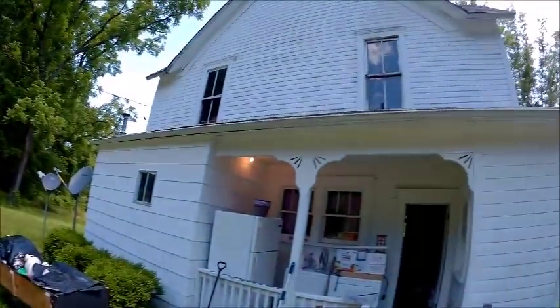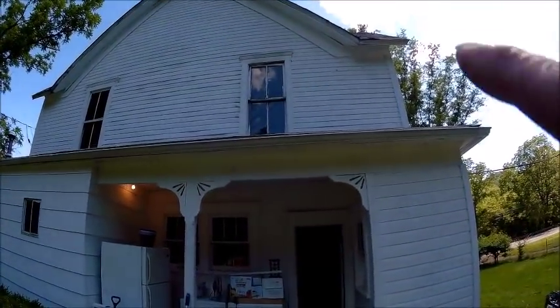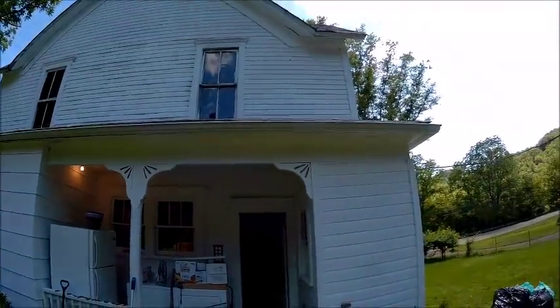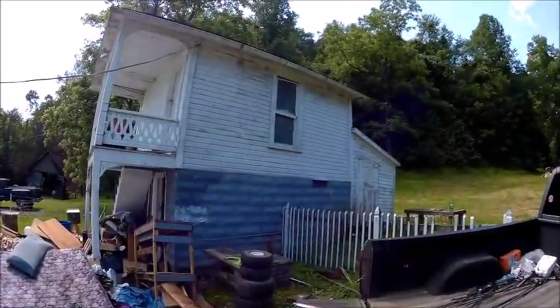we got a lot of work to do to the house, a lot of window work, where the frames have come apart and they've just fallen down, and it's got a gap between the glass and the frame, and I'll show you what I'm talking about. See up there, that window right there, it's got a gap in it. Same thing with that one up there.